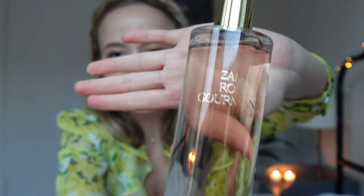Okay, the next one I smelled for the first time today, and it is the Rose Gourmand. I don't know if I'm pronouncing this correctly, but this could be a headache perfume, in my opinion. It could be a headache perfume because it is quite potent and it's very sweet. But I think if you don't overspray this and you use it for the right occasion, it's totally wearable. As it says, it smells like rose, and it smells very much like vanilla in my opinion. And it's pretty floral, because of the rose probably.